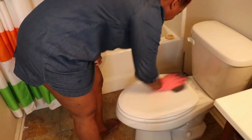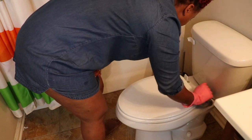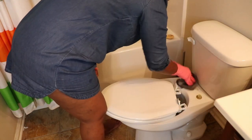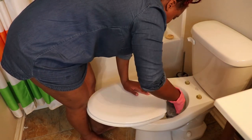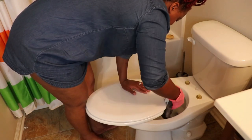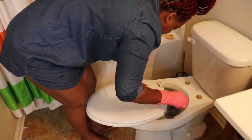So my main focus in their bathroom is the toilet and the toilet area. Boys standing up to pee is just, oh, it's another level of nasty. I cannot explain.